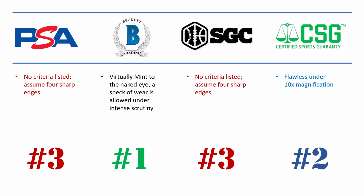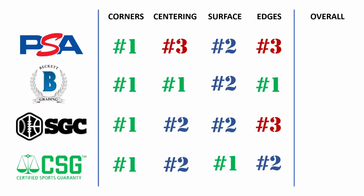So that's how I think the edge category falls out. So when you clump this all together and you're saying, okay, if I'm grading my card and I want to evaluate whether it is one of the best conditioned cards in existence for that particular card, who is going to give me a gem mint and make me believe, based off the criteria that they have in place for a gem mint, that my card actually is one of the best conditioned cards out there?